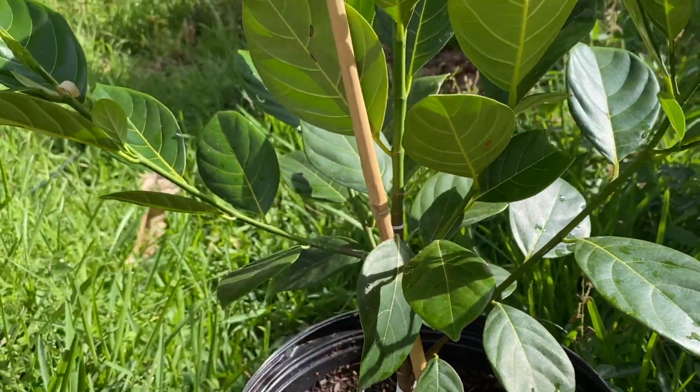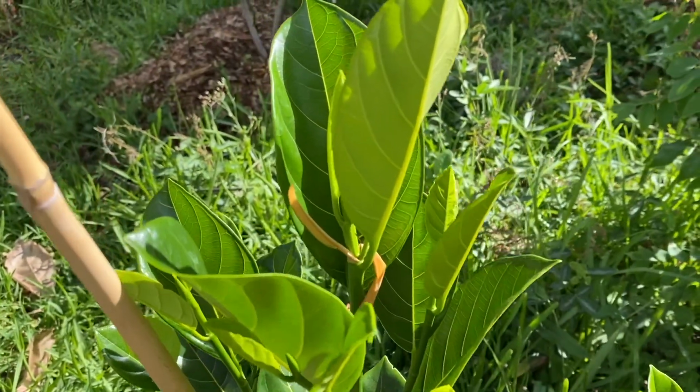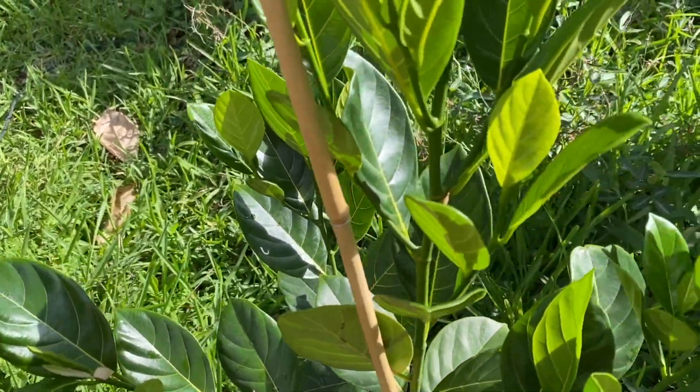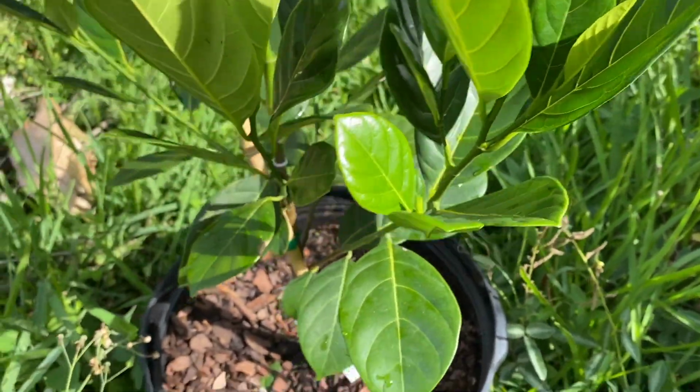You know, once I saw this tree, I was like, oh wow, I absolutely need this. As you see, it's just growing really beautiful. As you see, it's just branching out very beautiful. And I can already tell that this jackfruit tree is gonna be a beautiful tree. I really like the shape of it and how the leaves look already. It's just a really beautiful tree.